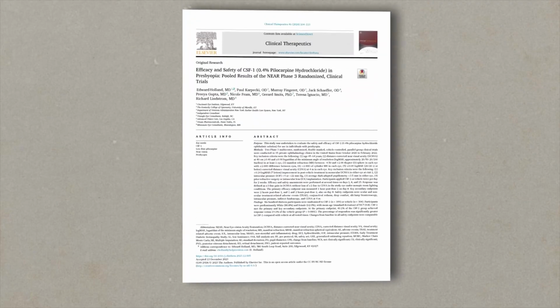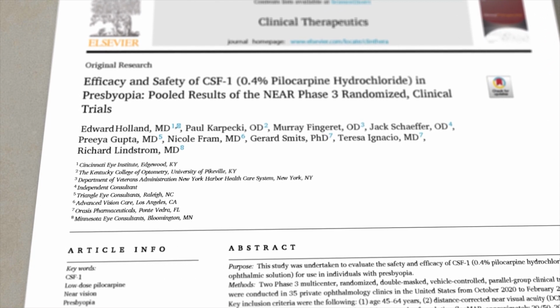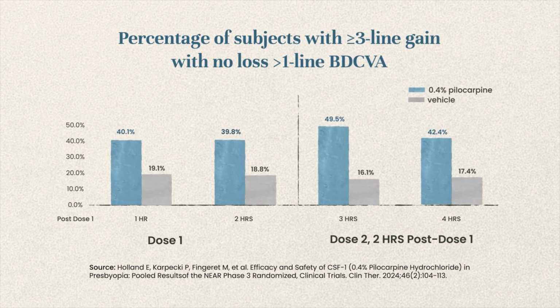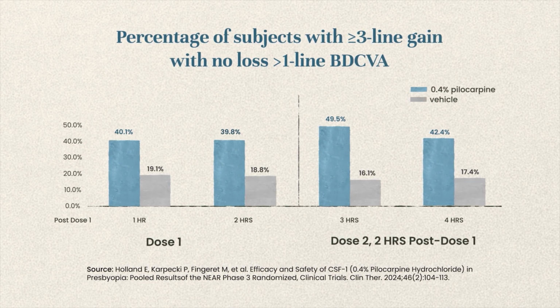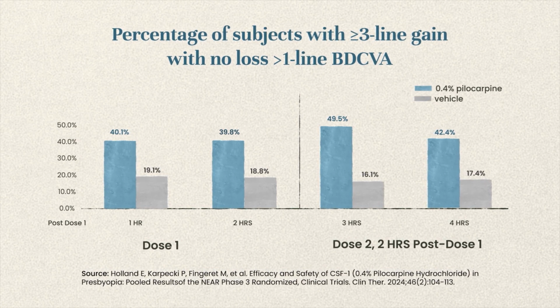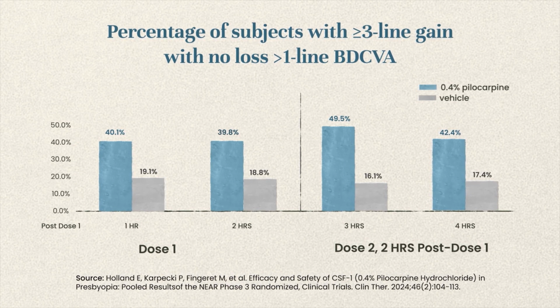So we've got some exciting clinical trials to back up these new innovations in presbyopia. If we look at Qlosi, which is 0.4% pilocarpine, it was FDA approved, so it went through two different phase 3 clinical trials, NEAR-1 and NEAR-2. Totaling over 600 participants, in order to meet their endpoint, they had to show that the 0.4% pilocarpine had 3 lines of improvement in distance-corrected near visual acuity without losing more than 2 lines of distance visual acuity in mesopic or low lighting conditions. That study was over a 2-week period. It did meet its primary endpoint at day 8.